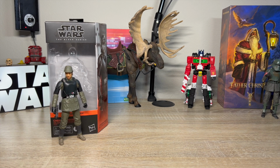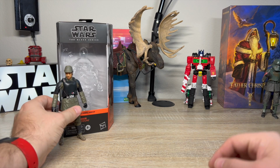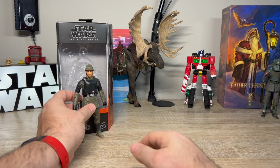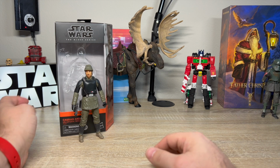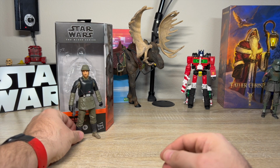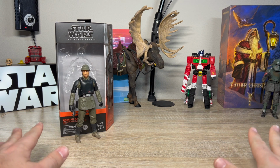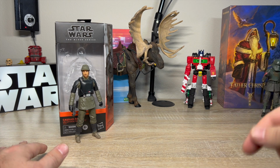He had it on sale for $18 shipped. It was in stock, and I could not pass that up. So I got this and the other Walmart exclusive, both $18 each shipped, which is cheaper than Walmart is selling it for. So, kudos to him. If you want to check out his store, it's on the bottom.